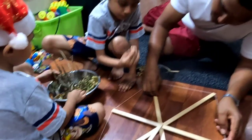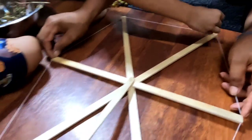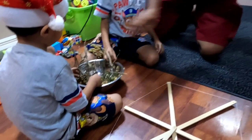Guys, and then we take our grease-proof paper. Now what are we gonna paste it on? Okay, let's go. Paste it on. Get the paper. Come on, the paper's right up here. Oh, I found a big one.